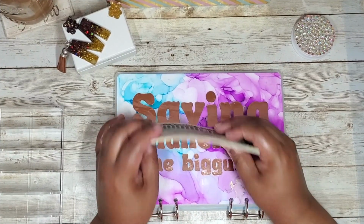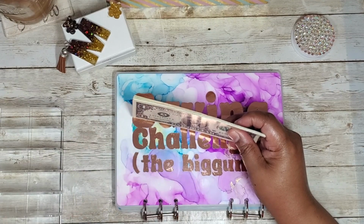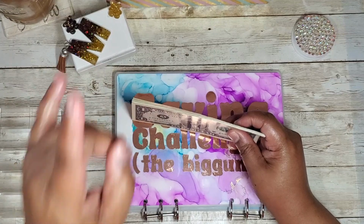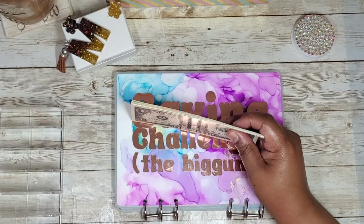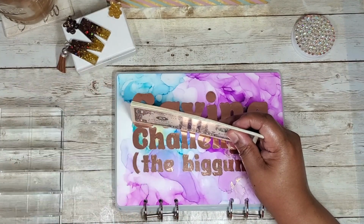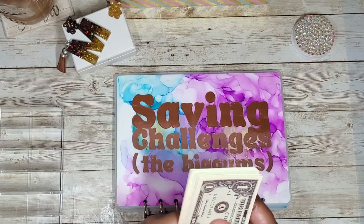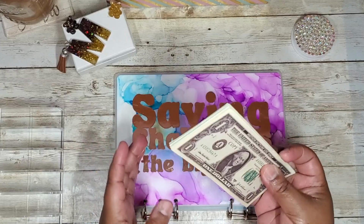Well, welcome back. If you saw my minis challenge, my extra cash stuffing from my minis binder last week, you saw that I told the whole story about how I overpaid my rent and had some extra cash I was going to stuff. Well, this is the extra cash that I've allotted for the Biggums binder. It's $57. We're going to be doing a couple of challenges in here, and we're going to see how far we can get.